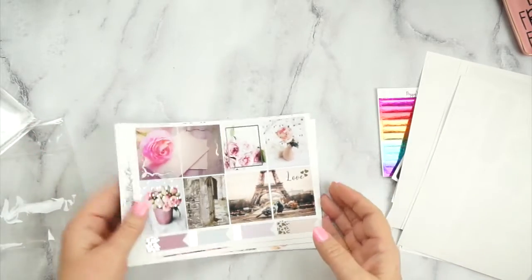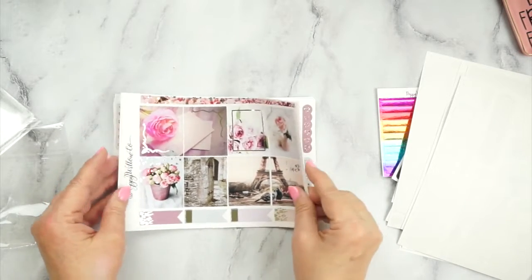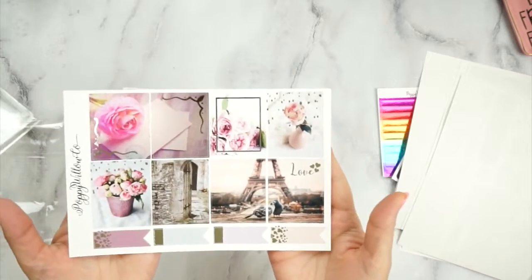Like I said, I do not know the name of these. I'm sorry. But this one, oh my gosh. This is with silver foil, y'all. And this is so beautiful. Look at this. Oh my gosh.